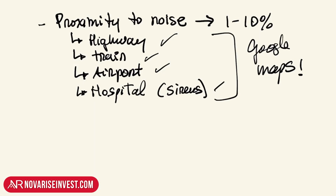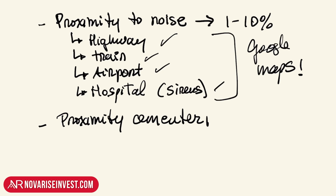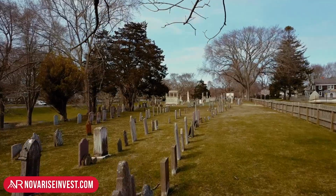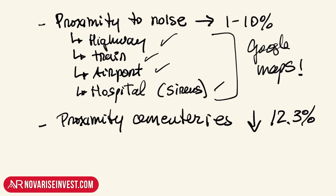Now, next item on the list, and that is being close to cemeteries, okay? And the proximity to cemeteries can actually lower your property by 12.3%. And I don't think cemeteries need any further explanation. It's very self-explanatory.